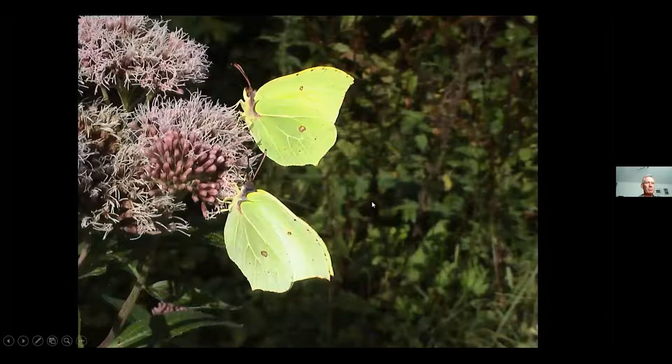Right, and the brimstone. So here's the brimstone butterfly. So this is a pair of them. The male is yellow and the female is this pale whitish green color. Now really it's a butterfly that only in Devon uses alder buckthorn as a food plant. And alder buckthorn is really a tree of the heathlands. So that's where it's going to breed. But you know, the butterflies do actually wander far and wide, especially the males. So you may well see one wandering through your garden.